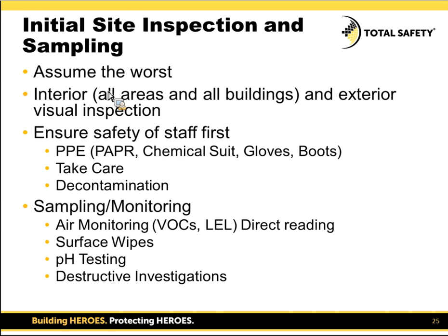So this is where we start with the initial site inspection and sampling. We always assume the worst when going onto the property. We want to make sure that our people are protected and we're not going to be exposed ourselves. You have to inspect all areas of the interior, the exterior, and any outbuildings. So if it's a 600 square foot apartment, it's pretty easy to scope out the areas that could be damaged.